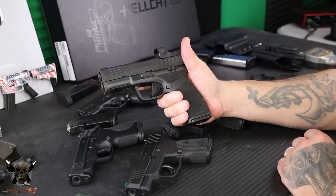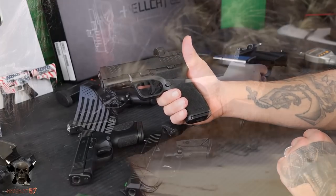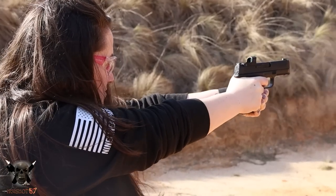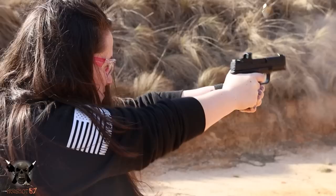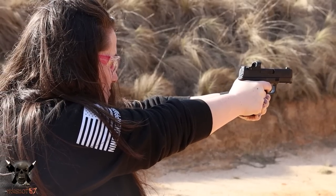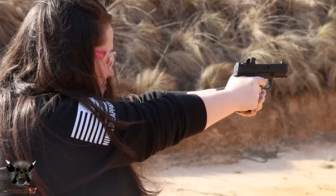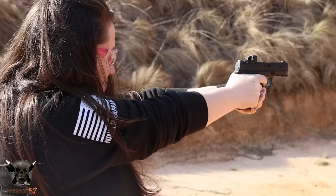The Hellcat Pro, dude, 15 rounds in this gun. 15 rounds. That's incredible considering where we've come and where we are now. 15 rounds in this gun, dude. Bravo as far as that. The sights are actually decent. Love this Hex Wasp, by the way, man. This has done a great job so far.